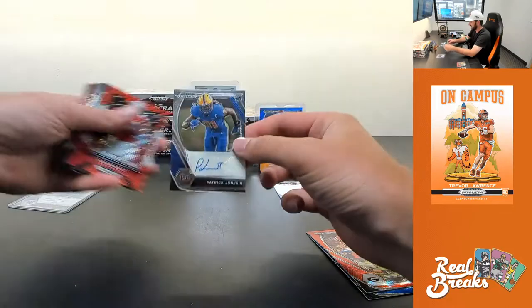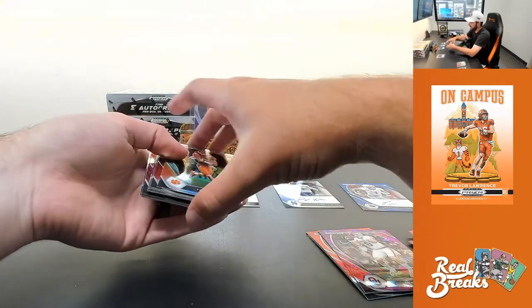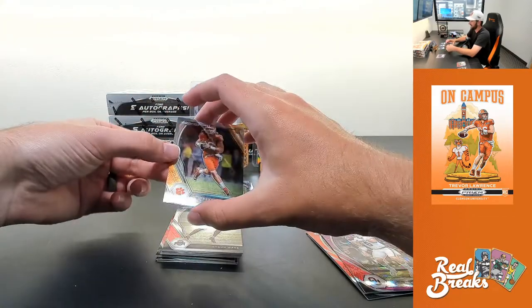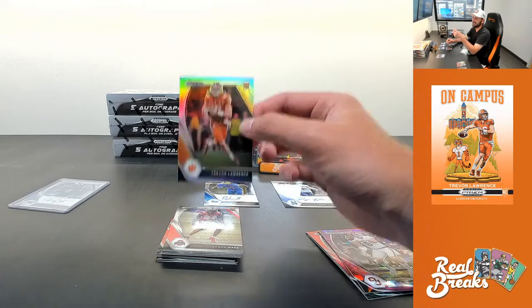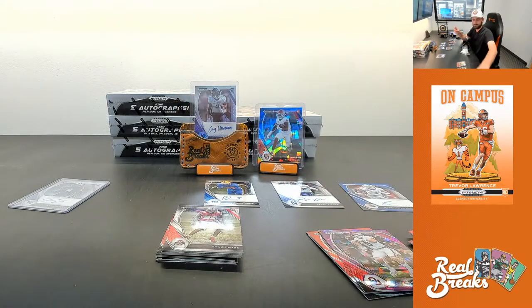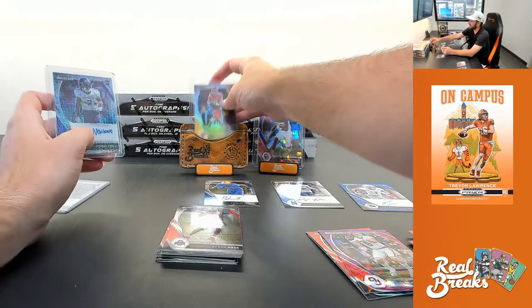Patrick Jones the second base auto. Baker Mayfield purple ice. And how about a little Trevor Lawrence silver? That's what I'm talking about. The Jags to Chris Martin. There you go, Chris. There you go. Let's toss that one in the mitts.